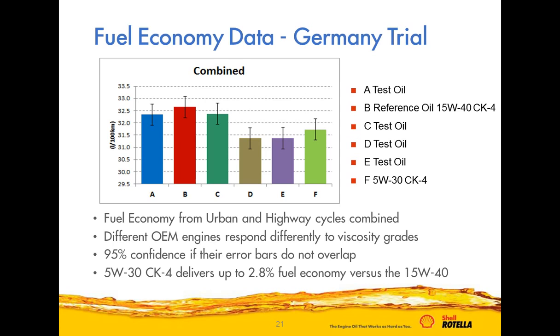So allow me to share a little bit of the output of one of those trials. What you're looking at is the fuel economy data that we got from our Germany trial that we conducted back in 2015. We took 6 oils, 2 of which we considered test oils for this. Some of the others are just candidates on different technologies. But the two that are really important here are, one, our reference 15W40, which was a CK4 technology and is one of the CK4 technologies that we are prepared for December 1st. And the other is a 5W30 CK4 technology, again, in preparation for December 1st this year.